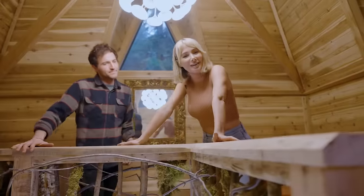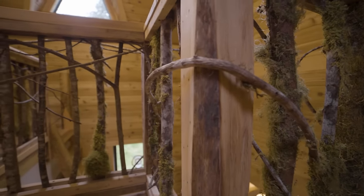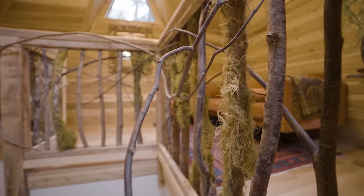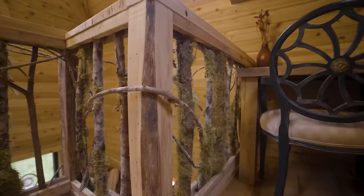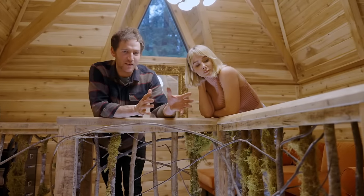So here we are up in the loft, and as you're climbing the ladder up, one of the first things you're gonna notice is this gorgeous railing that Jacob made. These saplings that we use down here for the balusters, we left the moss on. And we learned from the first railing that we did in the kitchen that if you leave the moss on, it actually holds on to the color.